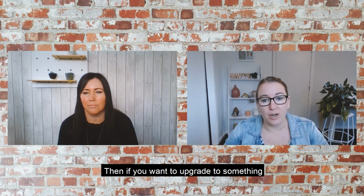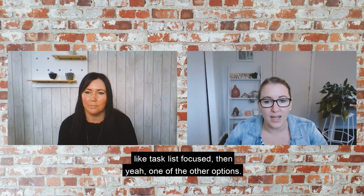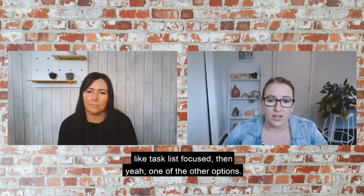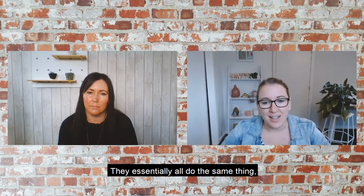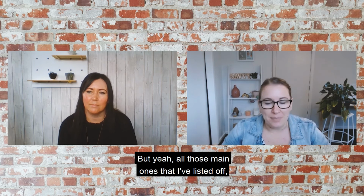Then if you want to upgrade to something that has a few more features and is a little more task list focused, then yeah, there are other options. And they essentially all do the same thing. They're just laid out differently. But yeah, they're all those main ones that I've listed off.